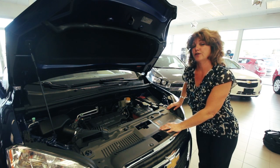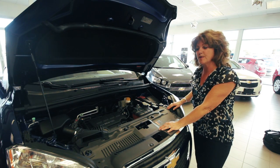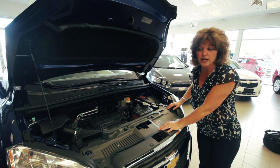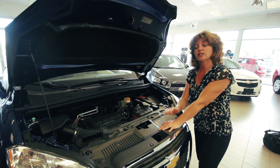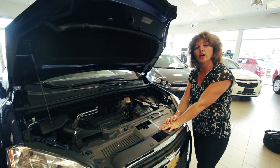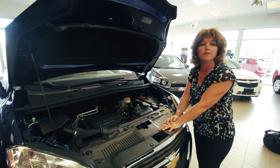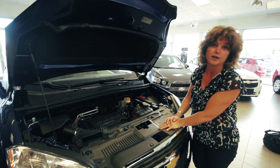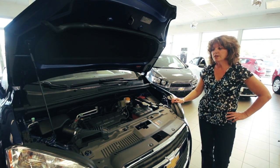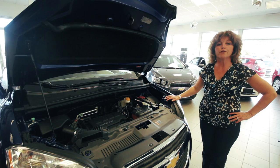We need to know about under the hood, but it's not a whole lot we have to worry about. We have all kinds of things on your side, including OnStar. What about if you have a dash light on and you're not 100% sure what that is? Push that OnStar button, talk to a live advisor. They can do a vehicle diagnostic on the spot for you, making sure that you're okay to drive your new Chevrolet Trax.